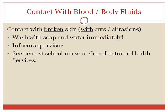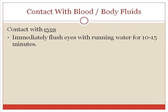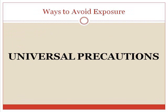If potentially contaminated material comes in contact with the eyes, immediately flush with running water for about 10 or 15 minutes. Also, once again, notify your supervisor and see the nearest school nurse or coordinator of health services. To avoid contamination with bloodborne pathogens, it is very important that everyone follow universal precautions. Universal precautions are to be observed by all Edinburgh CISD employees to prevent contact with blood or other potentially infectious material. What is universal precautions?